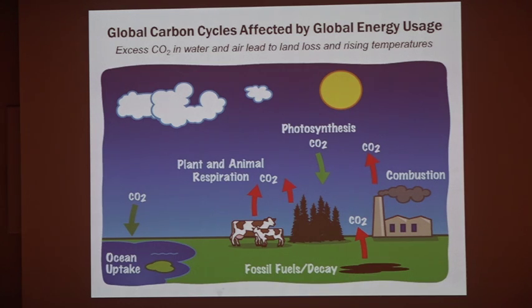And then before, fossil fuels naturally decayed, plants would give off CO2 if they were being eaten and combusted, and then you have plant and animal respiration across the planet. And so the imbalance has come about because of our growing needs for energy. This box, combustion: photosynthesis and ocean uptake were enough, but now we have a huge imbalance because there's a growing population and a need for more and more industrialization.